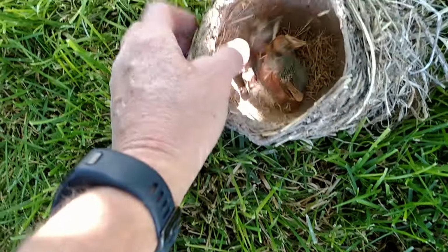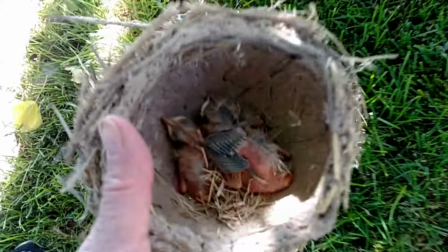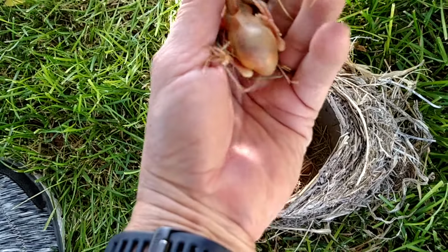Okay. And that little tiny one has a spot under the leg that's a little bit irritated and almost looked bloody, and that was an ant right there. Ants will eat them.